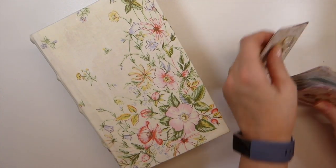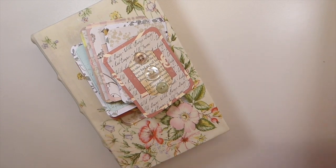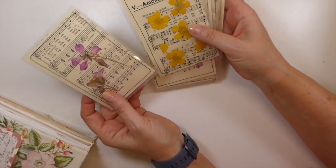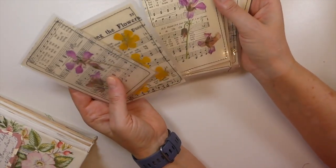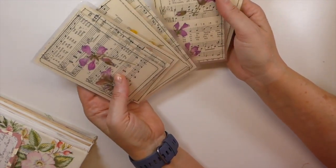I've been sitting in my little space doing some bulk things. I was trying to think. I know I made another batch. Oh, yeah. I made these, and I love how they came out. I've been gathering some flowers. These are just wildflowers, or maybe they're even weeds. I don't know. Sometimes I pick weeds, but they're pretty to me, so I don't really care.